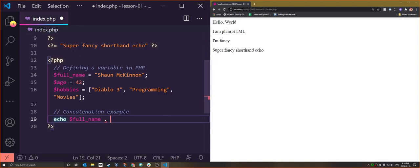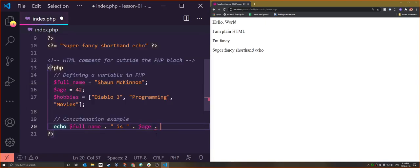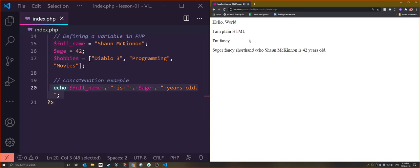If you want to comment outside the PHP block, you just use a regular HTML comment. Like that. So I have echo, dot, and then I want to put a space in there. I need a space, then another dot, dollar sign age, dot, years old. I'll copy and paste that just in case you had any issue writing that. Now when I refresh, we can see, super fancy shorthand echo, Sean McKinnon is 42 years old.